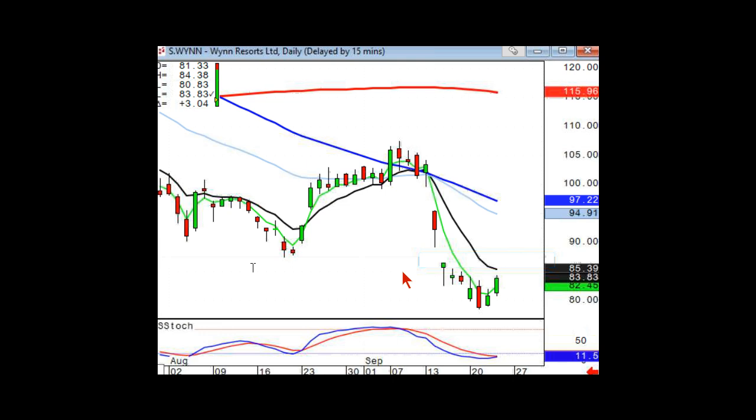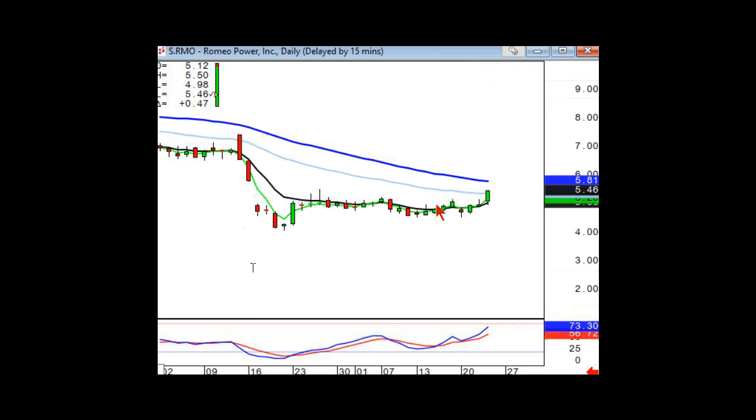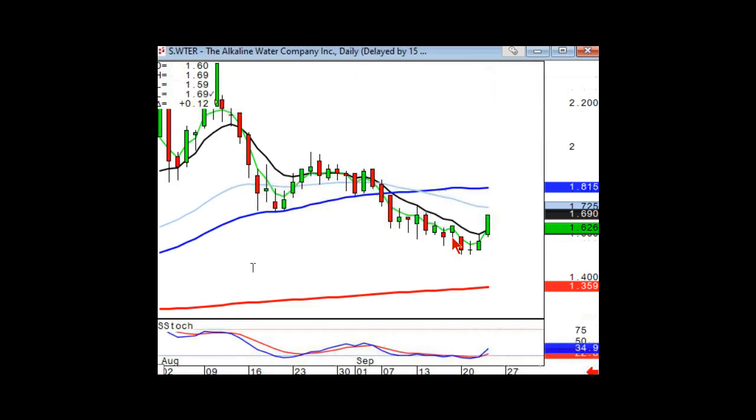Romeo, kind of a fry pan bottom. If you're buying it, you want to watch to see what happens once it gets to the 50, which would be filling that gap. And Walter, that one you can buy. Morning star signal, bullish confirmation. See if they can bring it back up to the 50. You could, if you want to be participating in coffee, yes, this is the way to do it, is to buy the coffee index.